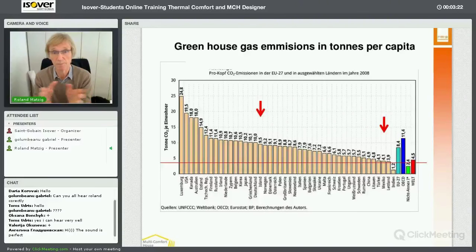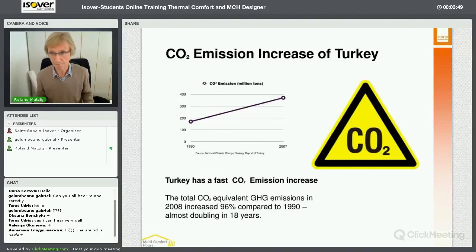And you see most of the developed countries have a lot more. So the big question is how to get down the CO2 emission to the level of 3 tons. And of course, it's not done by eating more healthy food and by using your bike a little bit more than your car, but you can only do it by cutting down the CO2 emission in our building systems.